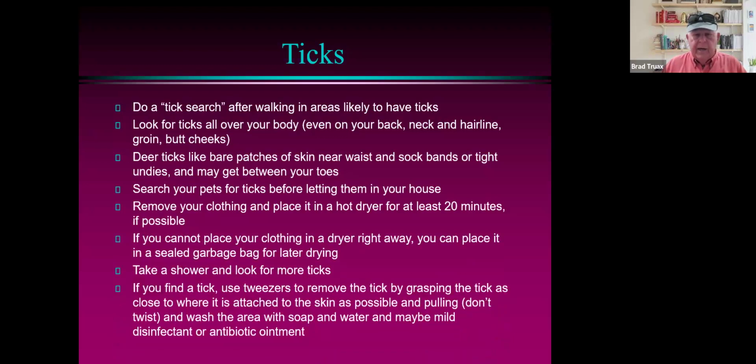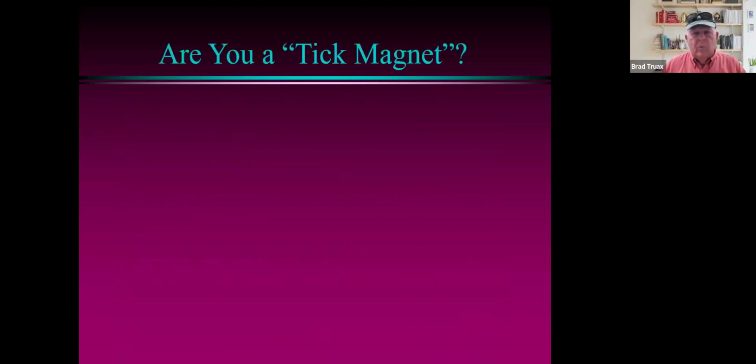And if you find a tick, use tweezers to remove the tick by grasping the tick as close to where it's attached as possible. We'll show that in a minute. After that, you wash the area with soap and water and maybe a mild disinfectant or an antibiotic ointment. And you may want to save the tick. I'll talk about that in a minute as well.